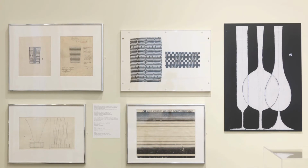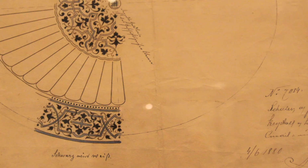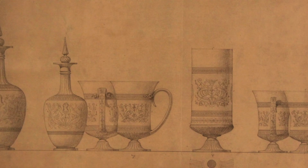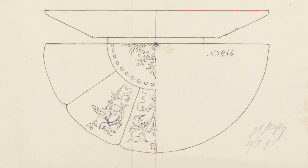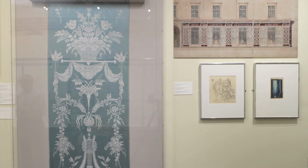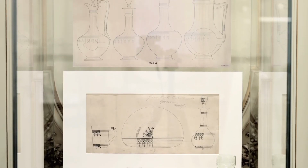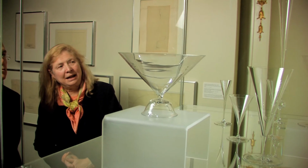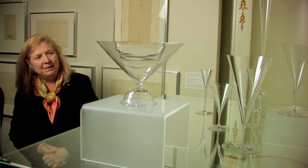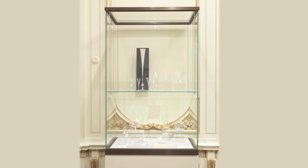They gave me an office that was filled with the archives, and there were drawings stacked to the ceiling along with flat files, and I was just amazed at what they had. These gorgeous 19th century renderings of the painting, the engraving, the shapes. Found the archival cutout for that vase on the left, and it is quite an amazing object.